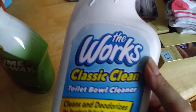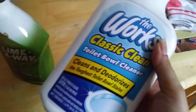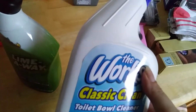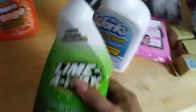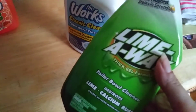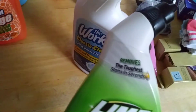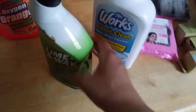It's called the Works Classic Clean Toilet Bowl Cleaner, but honestly, it's so watered down. It's not worth it. I'm sorry. I'm still going to use it. I'm probably just going to use it along with this, but the Lime Away is a lot better, and it has a nice pretty lemon scent. So yeah, pick yourself up Lime Away. Forget about the Works.